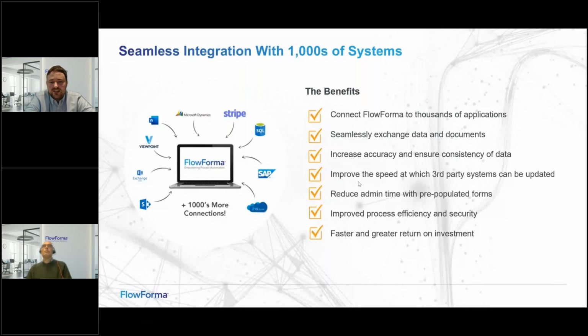It's really something. So integration can add significant value by exchanging data and documents between FlowForma and third-party systems. Some of the key benefits naturally would include increased accuracy, as master data ensures consistency and smooth data transfers. There's increased speed, as third-party systems can be updated instantly. And then there's reduced costs by minimizing errors and pre-populating data. And of course, improved security.